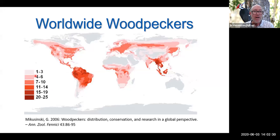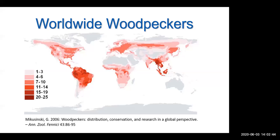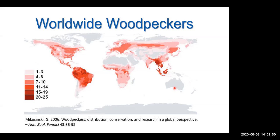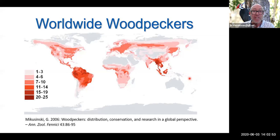And if you look at this example, the darker colors represent the more densely populated with the most number of different genera within the family of the woodpeckers. So we have a lot of diversity here in South America and even more diversity here in Southeast Asia. You'll notice that woodpeckers are absent from New Zealand, Australia, and New Guinea. They don't particularly like arid deserts like the Sahara or the Arabian or the Gobi, but they can be found here in the desert southwest of the United States. So they're all over the world in various habitats.